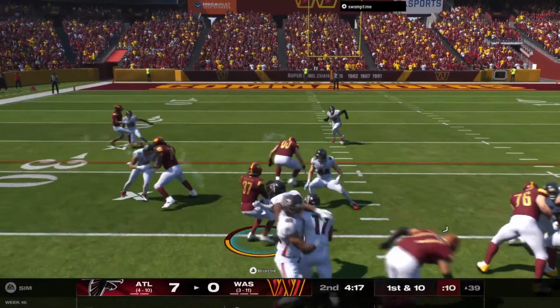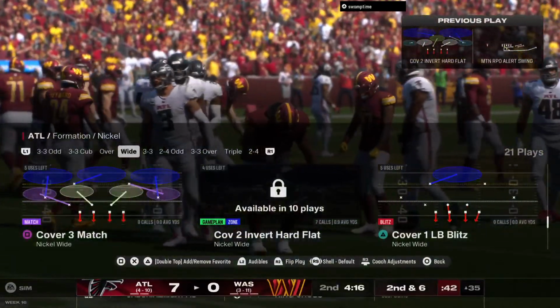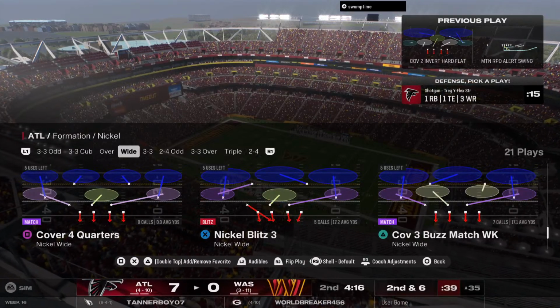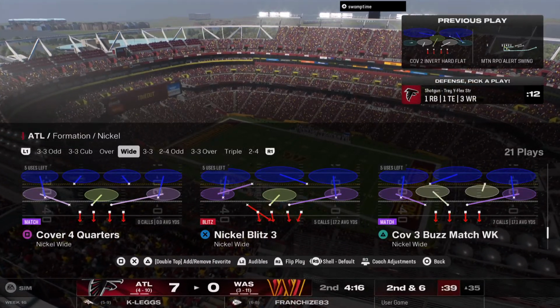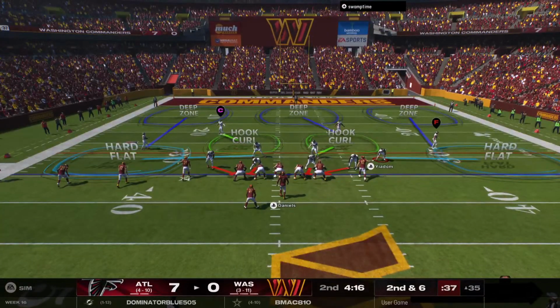Out of the shotgun, they'll give it to him inside. And he's tackled after gaining a handful. You know, these are the kind of runs, Kate, that a balanced game plan and a balanced offense is built on. It gets you good yardage, it sets up your play action, and it keeps that defense honest.